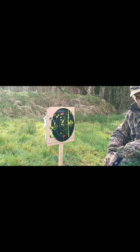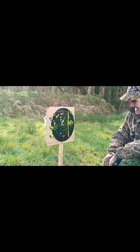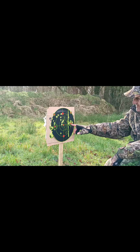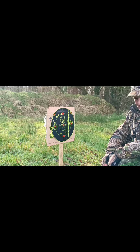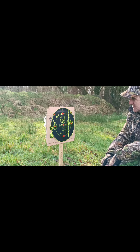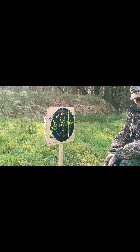I really do. The trigger's not quite so good as the Record trigger on the HWs, and it's certainly not as good as the Air Arms trigger, but it's 40 years old. Like I say, it's had no tuning or anything. All I've done is stripped out the internals and re-lubricated everything, and it's shooting like that.